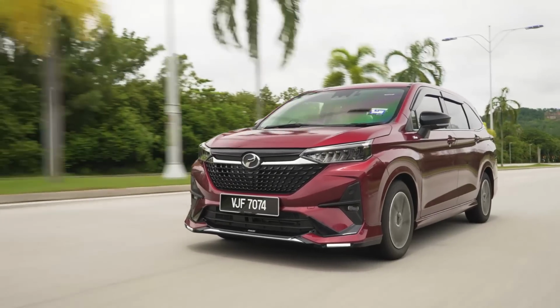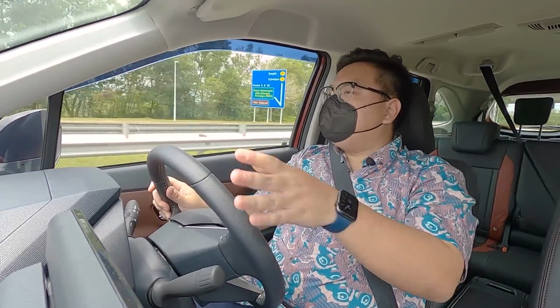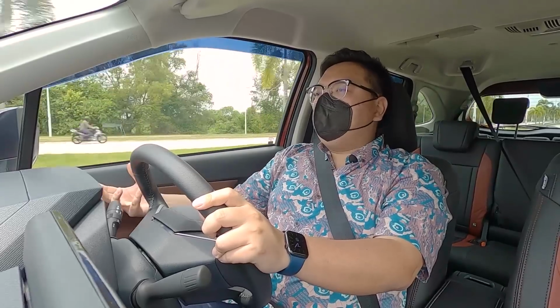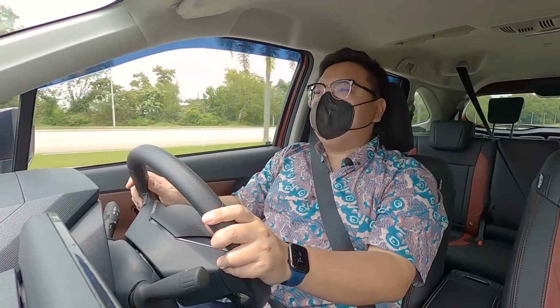But having said that, this car's cruising refinement is excellent, at least up to 120 kilometers per hour. Driving around town, driving through open roads like this, you hardly ever feel as much of an annoyance coming from wind noise or any form of tire noise. It's all very, very muted. That is not something you would expect from a budget MPV.